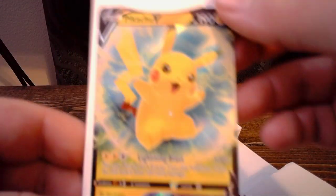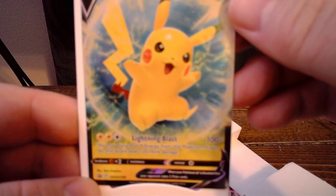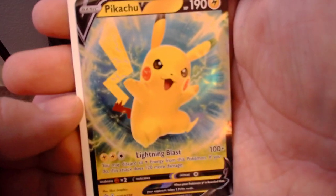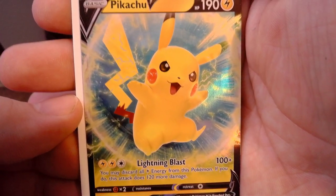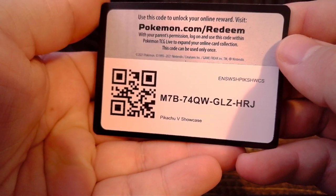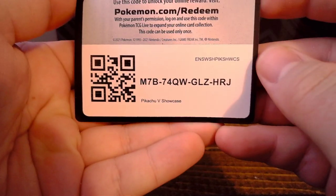We got this Pikachu card. Well, that's fancy. Ain't that a fancy Pikachu card? Wow. Lightning Blast, 100 plus. And we got three more packs. What are these packs? Oh, and another one of these. There you go. If you want that. There you are. Happy you.